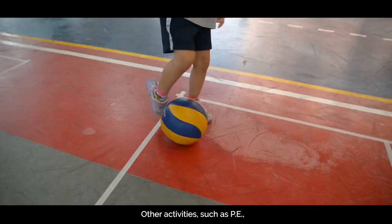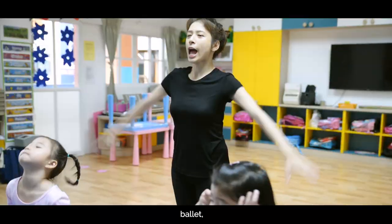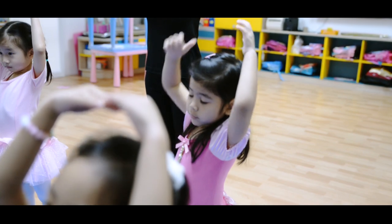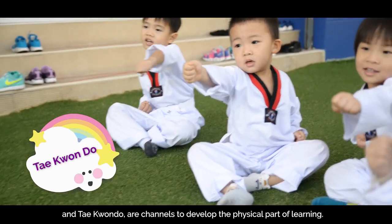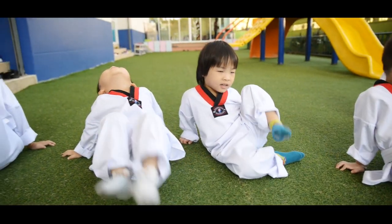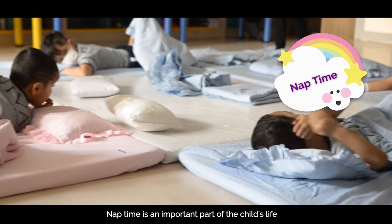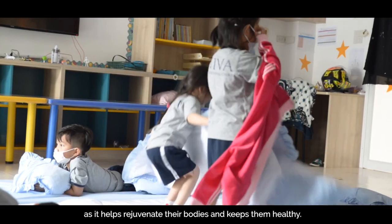Other activities such as PE, swimming, ballet, and taekwondo are channels to develop the physical part of learning. Nap time is an important part of the child's life as it helps rejuvenate their bodies and keeps them healthy.